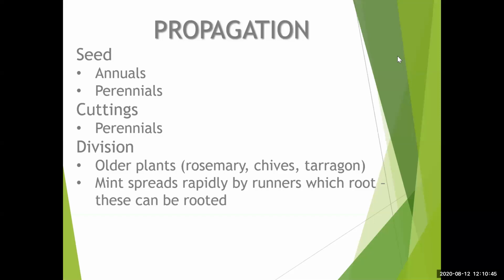There are perennials you can start from cuttings. So that means snipping off a piece of that plant and starting it from that. And also you can propagate and start herbs from division. So what that means is some of our larger herbs, the perennial herbs, rosemary, chives, tarragon, some of those, you can actually take the plant and split it up into smaller plants. So that's a great way to share with people.